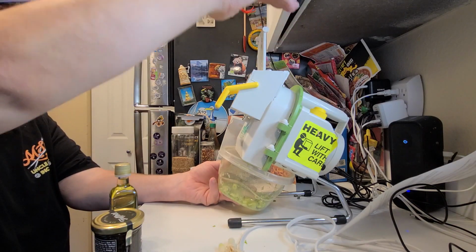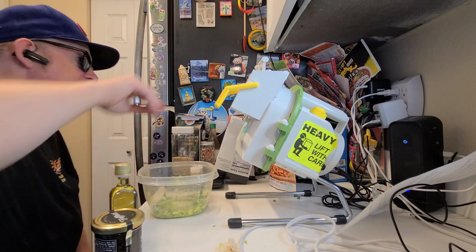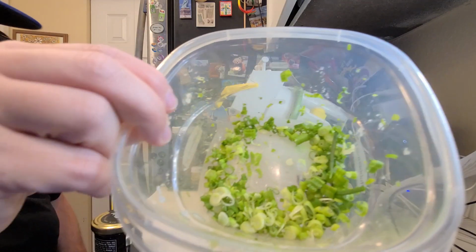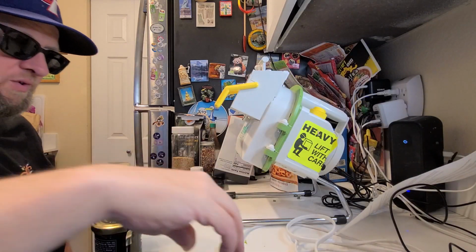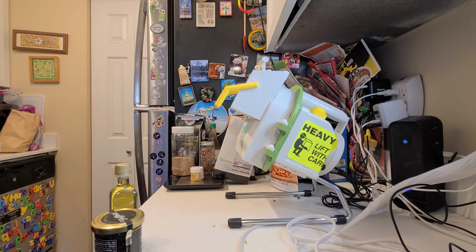It's got a handy little sticker right here too saying, watch your fingers, you don't want to cut your fingers. But as you can see, this really does a great job of slicing spring onion. I mean, it's just wonderful. The only downside of it is that if you do it too slow, it gets mushy.